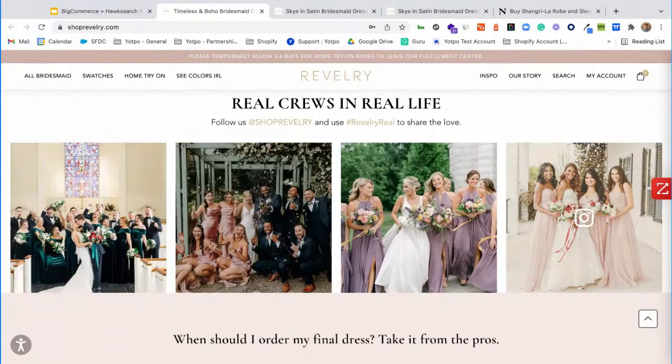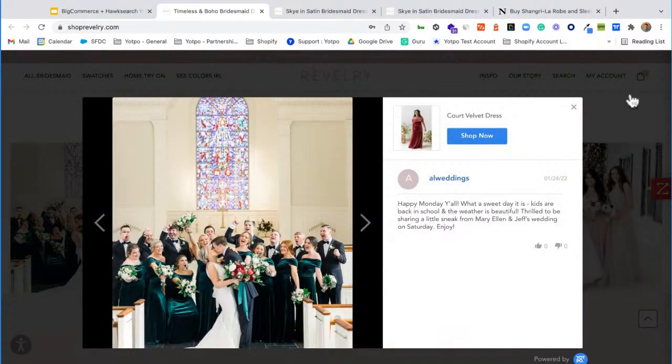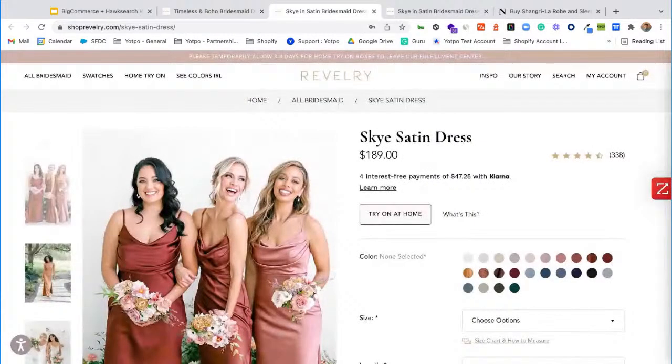What you'll notice is that this is a beautiful Instagram-like gallery where I'm able to click in, and we're actually tagging an individual product to the image. In this image, the individual is wearing this Court Velvet Dress. So what we're doing is tagging that Instagram photo, requesting rights, and displaying it right on the homepage in this case. We're driving individuals to go to product pages. I'll show you another example here where these individuals are wearing the dresses, and you'll notice that it is tagged with Sky Satin Dress. So if I click in, and I already pulled it up just because we know how the internet can be when you're live presenting, this is the Sky Satin Dress product page.